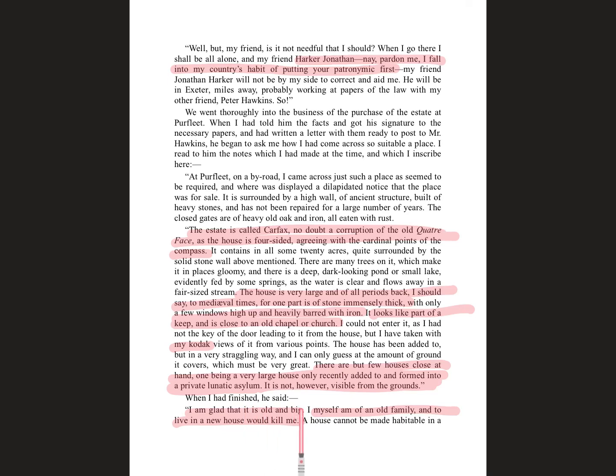"I am glad that it is old and big. I myself am of an old family, and to live in a new house would kill me."